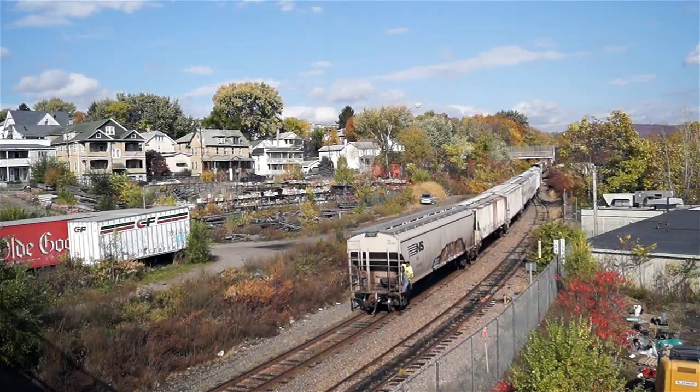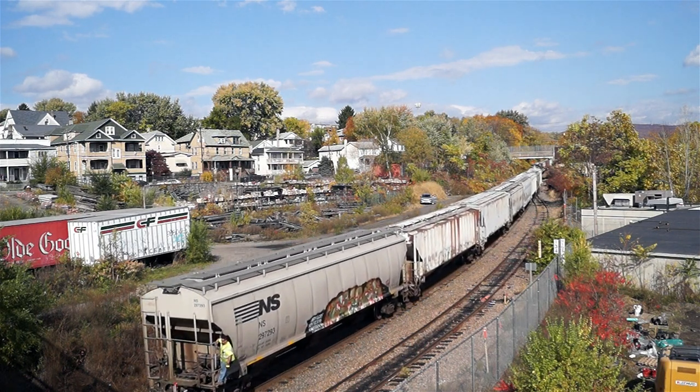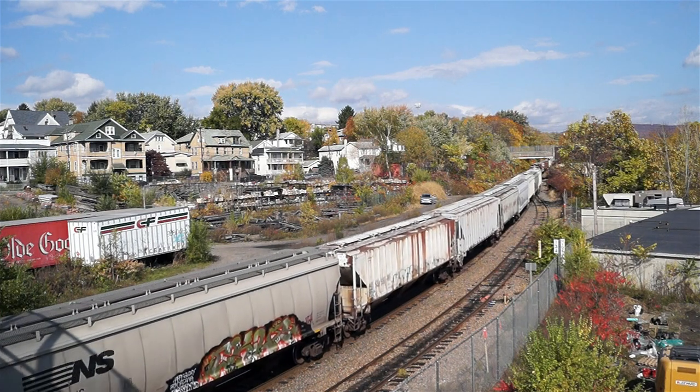And as the train rolls past, you'll be treated to some interesting radio chatter between the NS dispatcher in Atlanta and the DL3 engineer.